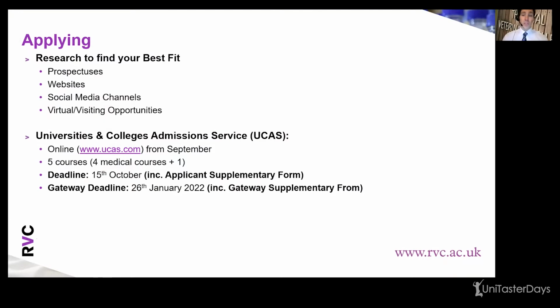And that links to the UCAS form, in that you do have 5 choices, but only 4 of them can be veterinary choices, with the 5th the potential to be sort of a safety net or insurance choice, so that if you don't get into veterinary school, you have a fallback of, let's say, a zoology degree program or biological sciences or something of that particular nature. I'm sure you're probably all aware that for veterinary medicine, the deadline is the 15th of October every year.